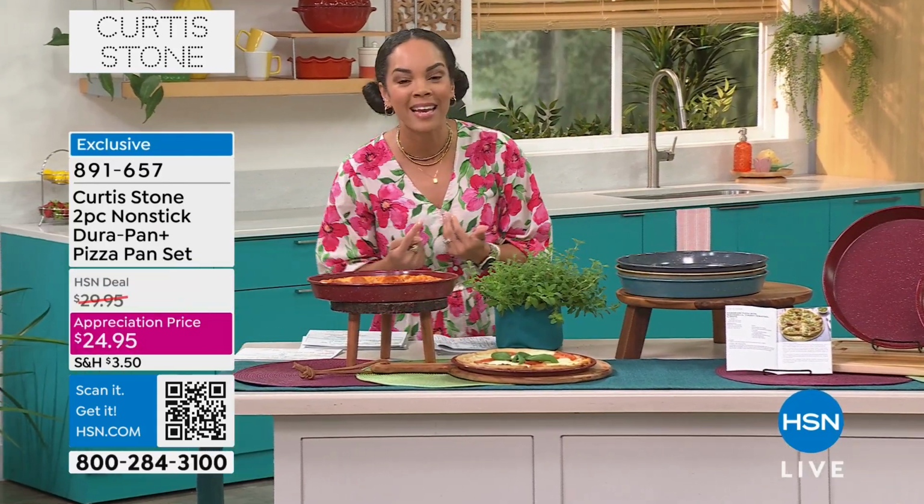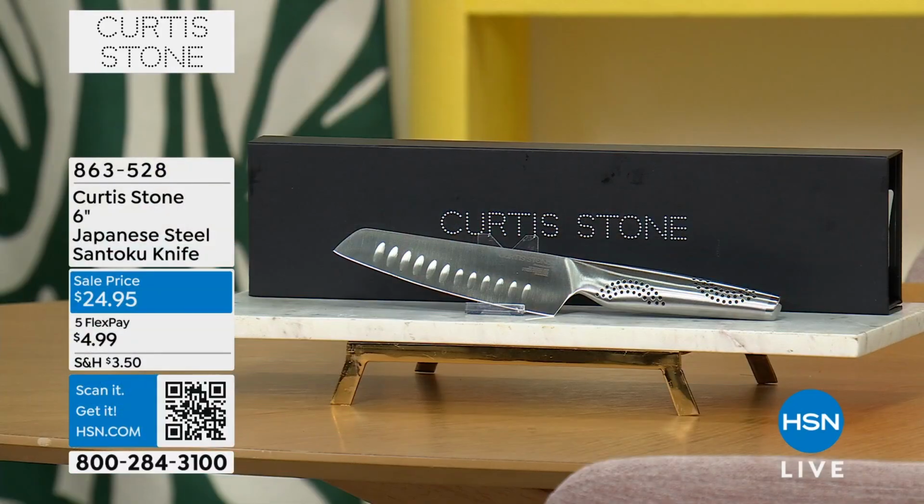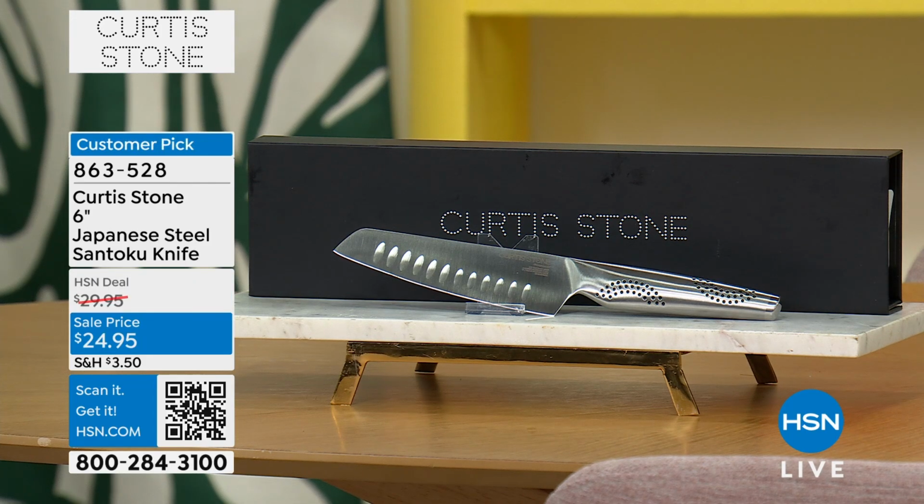All right, kicking off our second hour with Chef Curtis Stone. A couple things that I want to get your eyes on because you are in the final hours of taking advantage of the pricing. The pricing does expire today on this customer pick, 4.7 stars, your 6-inch Japanese steel Sentoku knife. I love the ergonomic handle that you have on it, so it's nice and comfortable.